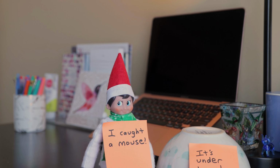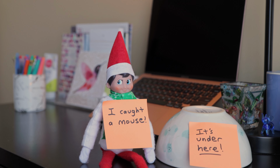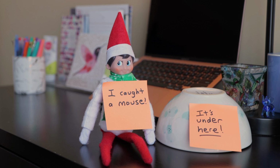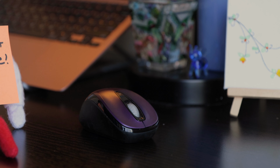One morning we discovered our elf with the message, "I caught a mouse." Next to him, there was an upside-down bowl that read, "It's under here." We were terrified, but when we lifted up the bowl, we were happy to see it was just a computer mouse.